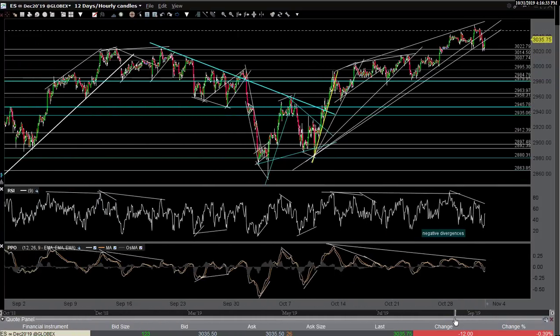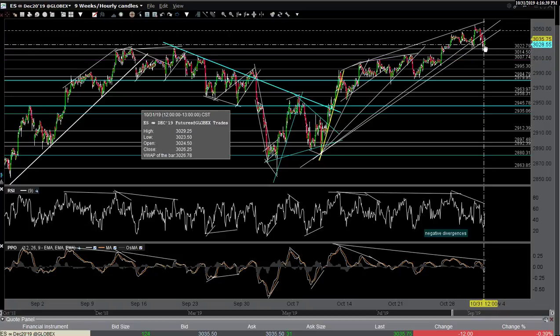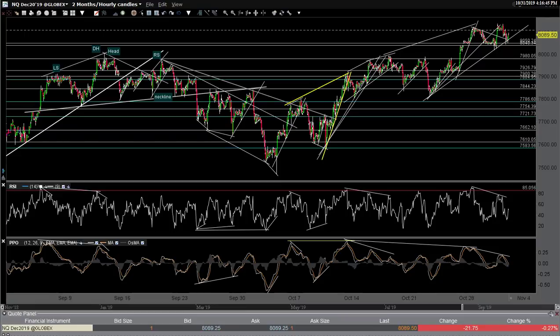Most importantly, it doesn't matter what ES does or NQ, you need both of those to break, because some traders trade one, some trade the other. I usually prefer NQ because you get more bang for your buck if you get the call right on where the market's going. NQ will usually rally more than ES, or drop more.